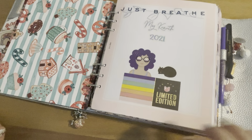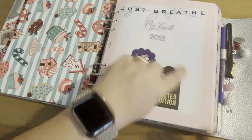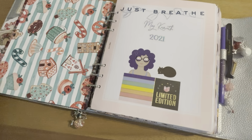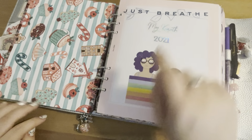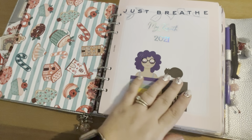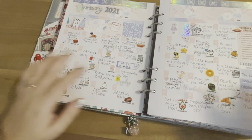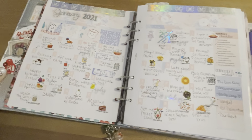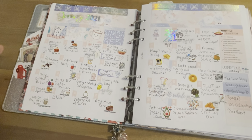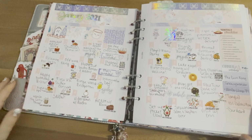I used some Happy Planner stickers and these, the Meg Krauth in 2021, that came from DEK Designs. Those were custom. And then Just Breathe, and this girl, the You Are Limited Edition, and the cat. Those are all from Happy Planner books. And here we have January 2021. As you can see, I was still going strong on writing in things that happened every day.